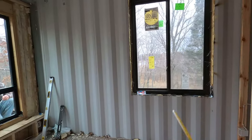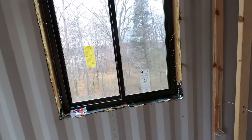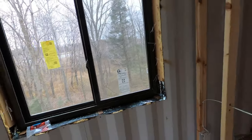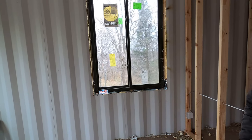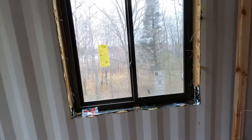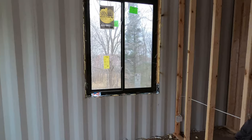And then this one, I got this one sitting up too high. I don't know what happened there because I have a mark right there. And now it's up higher. I think that they framed this in wrong and went and put it up. Yeah, I'm not happy about it.